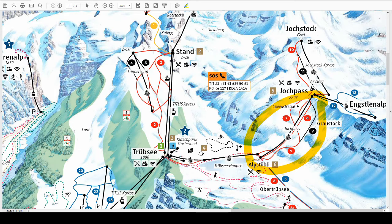of the resort. However, my kids love the Speedstrecke here, which is a little racing course where they measure your speed as you go through the course. So our kids got very competitive and wanted to do this over and over again. That was a lot of fun.